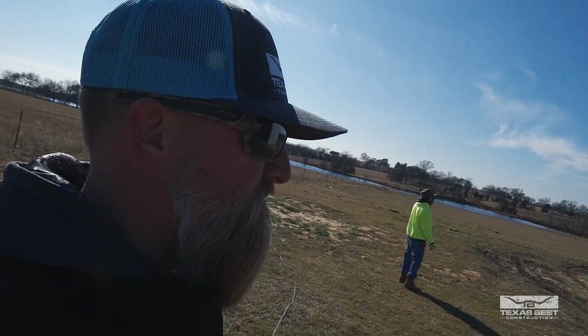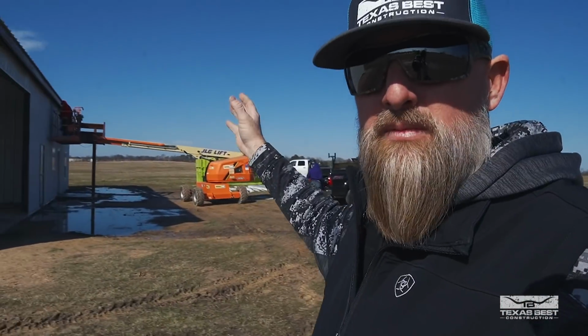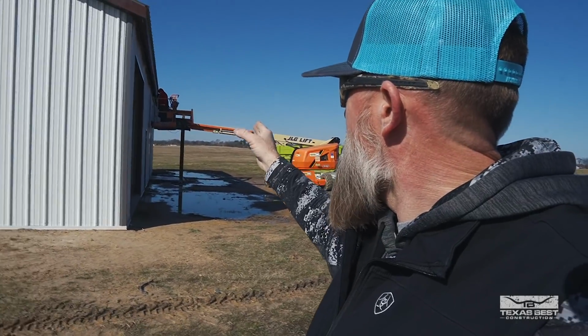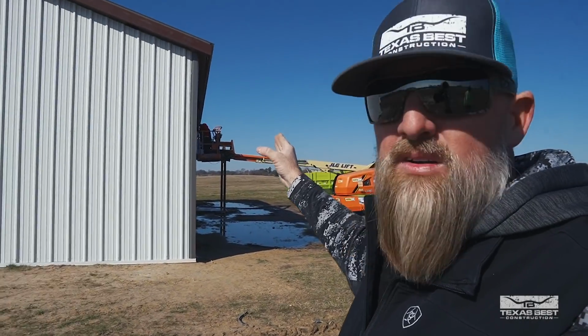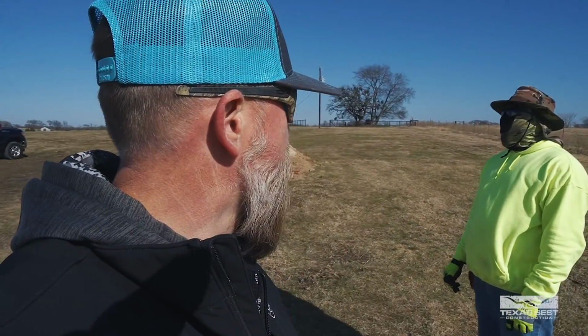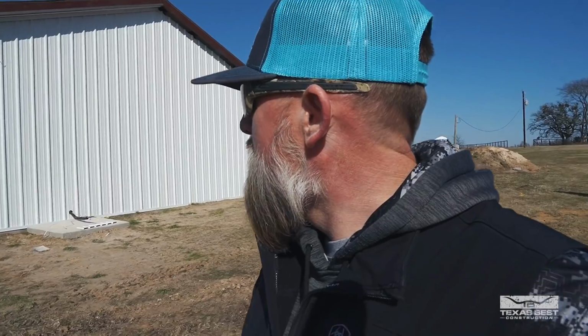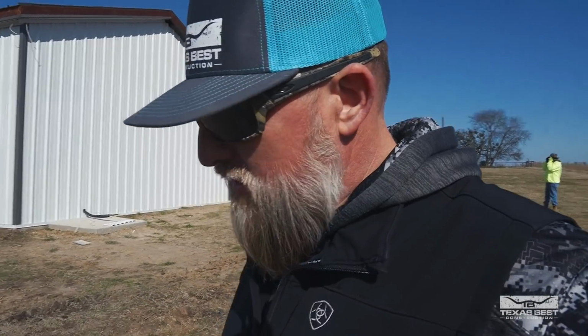The guys right now are getting ready for soffits. They're having to make some adjustments to where the roof line is, so they're working on that now, trying to make sure all that's good and straight, because me and Henry, we don't like it crooked. All right, so we've got some things we're fixing there. Yeah, so that's what's happening.